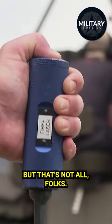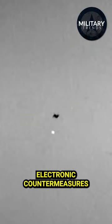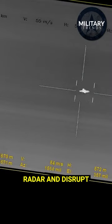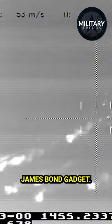But that's not all, folks. The Skyguard 3 is also equipped with advanced electronic countermeasures that can jam enemy radar and disrupt their communication systems. It's like having your own personal James Bond gadget.